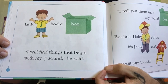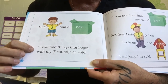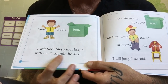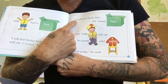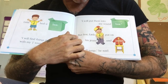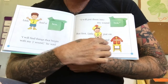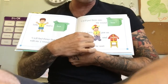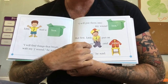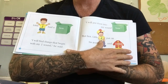It says, little J had a box. I will find things that begin with my J sound, he said. I will put them into my sound box. But first, little J put on his jeans and jacket. Now, they might look like pants and a coat, but remember, we're using the J sound today. So, jeans and jacket.